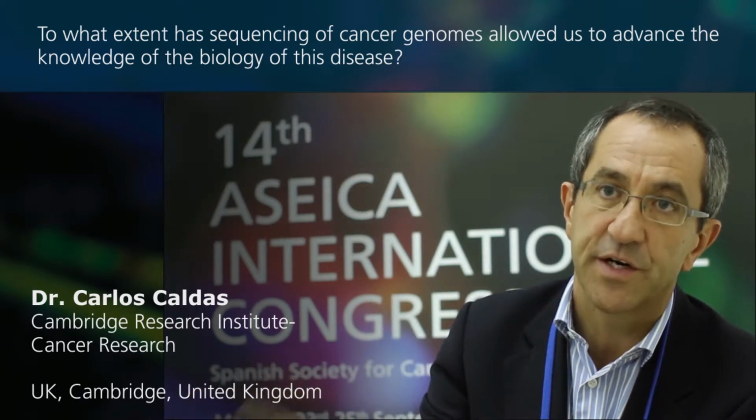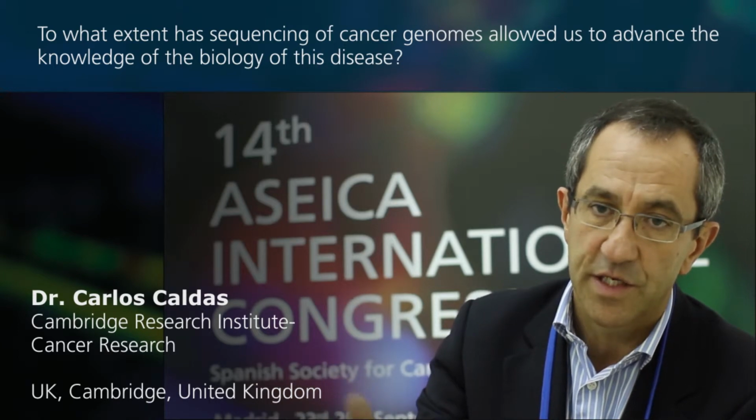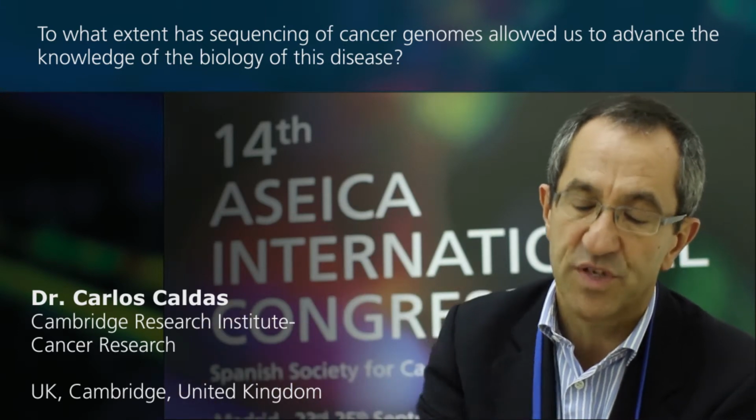These barcodes can be used, for example, for tumor monitoring in circulating tumor DNA. Tumor cells, when they die, they release DNA, the DNA goes into circulation, and we can use this DNA in circulation that is specific and contains the specific barcode of the tumor to monitor, for example, whether women are responding to treatment or not.